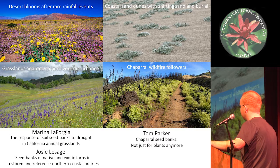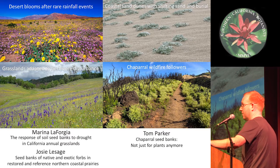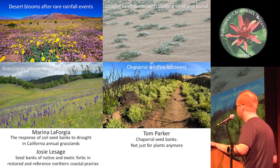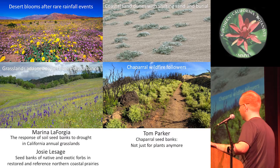Here's an example of the desert super bloom we just had this past season in Death Valley. These were endangered lupin species that emerged at Point Reyes National Seashore after they did some dune restoration there. It hadn't really existed there before, but once they got in there and ended up restoring and disturbing the sand, that species emerged en masse. There's a huge number of plants that emerged from that. Grasslands are another example of that. Those are sort of disturbed by herbivores.